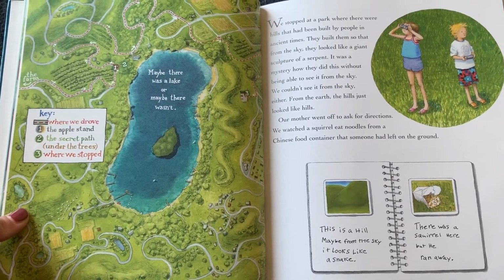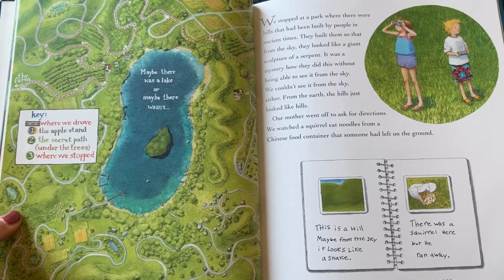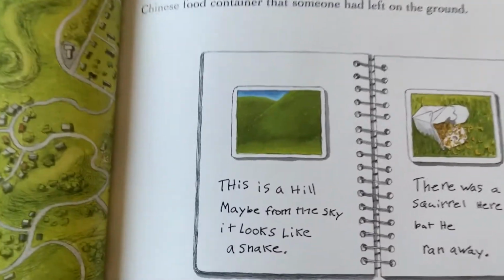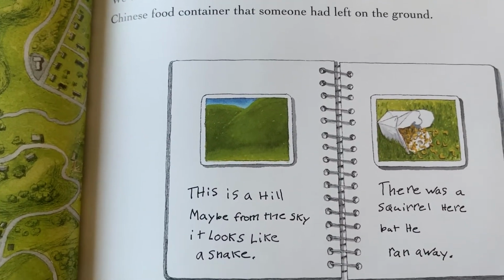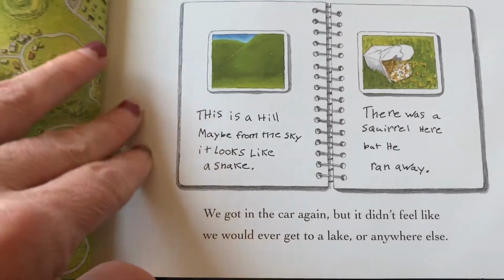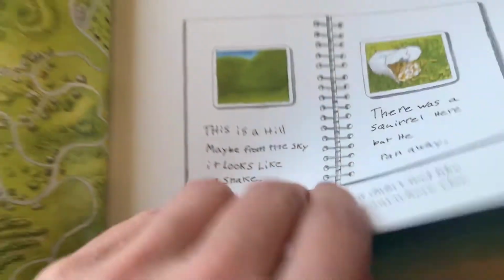Our mother went off to ask for directions. We watched a squirrel eat noodles from a Chinese food container that someone had left on the ground. This is a hill. Maybe from the sky it looks like a snake. There was a squirrel here, but he ran away. We got in the car again, but it didn't feel like we would ever get to the lake or anywhere else.